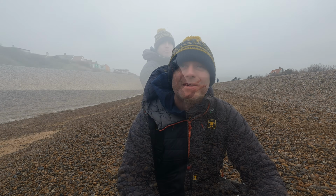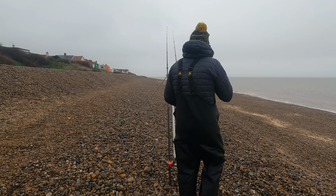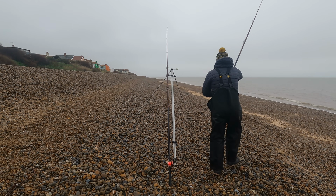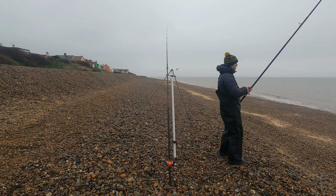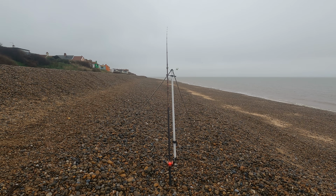Well, it's been a bit quiet so far, about 2 hours down since I've been here, but I have been getting some rattles on this right-hand rod. So this is the one that is extremely close in, and when I say extremely close in, I mean super, super close in. I'm getting a few rattles on it. Could just be little fish having a nibble. Reel it in and find out.